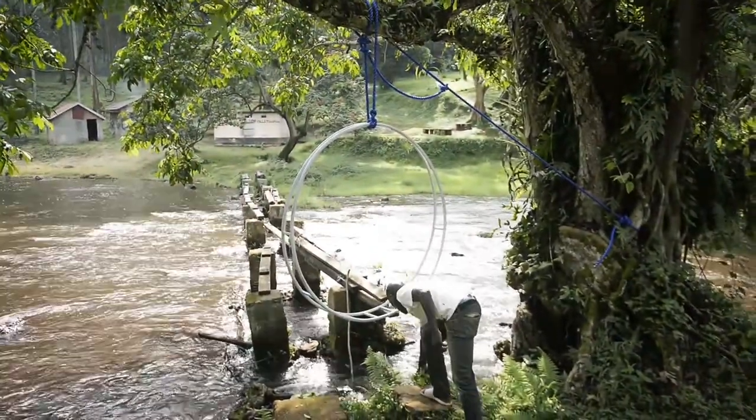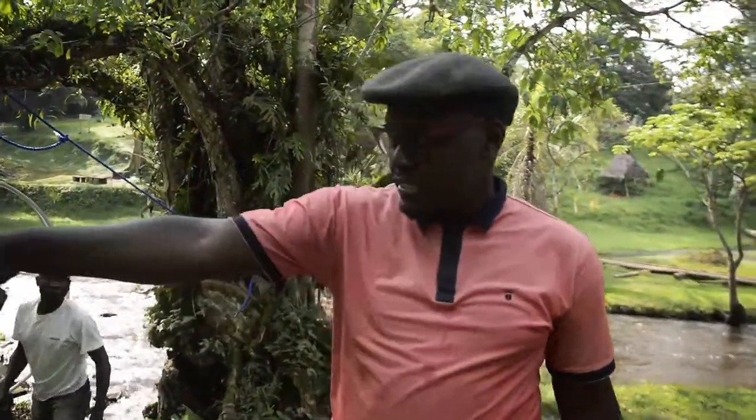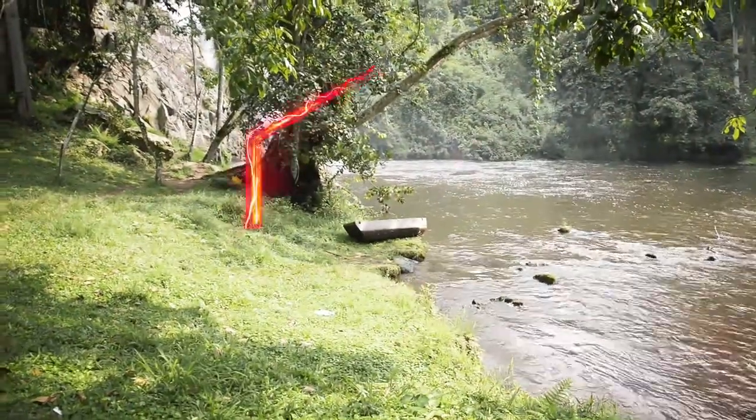So Mark is going to put the flowers as well. And after that, we'll be having the pot setup. So those are my three setups: the doll, the ring, and the pot.